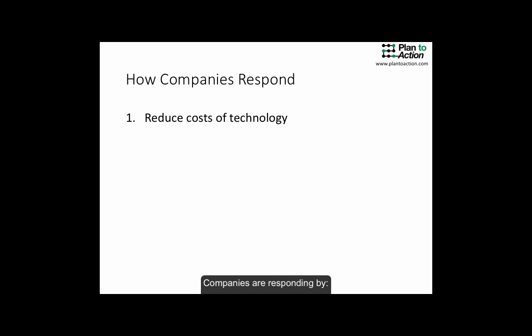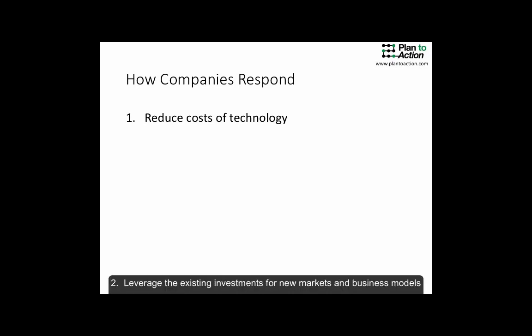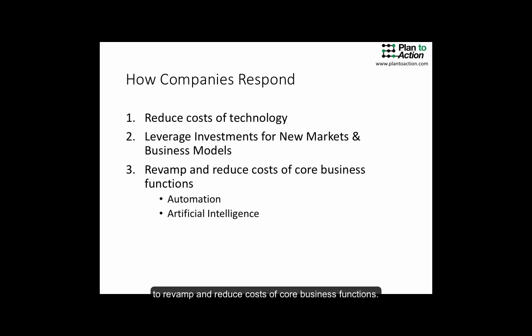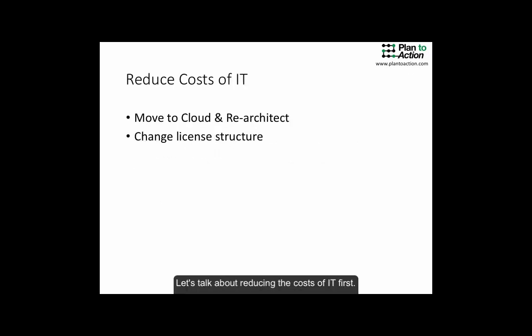Companies are responding by, number one, reducing costs of IT. Number two, leveraging the existing investments for new markets and business models. And number three, incorporating automation technologies and artificial intelligence to revamp and reduce the cost of core business functions. Let's talk about reducing the cost of IT first.